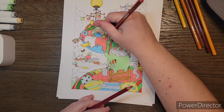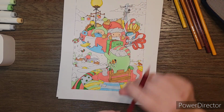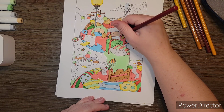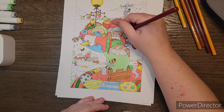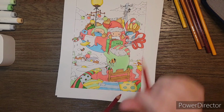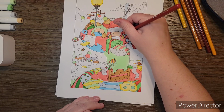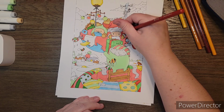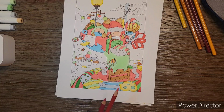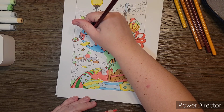But if you're curious what I am coloring with on this picture, so I did an Ohuhu marker base, and it was mostly the pastel set, and then I did use some Bic Ultrafine permanent markers as well. And then after I was done with those, I'm going in and shading with my Artex pencils, which are the Artex 72. I don't have the big set. That's one thing I did add to my wish list because I do like these 72 and wouldn't mind having the large set.